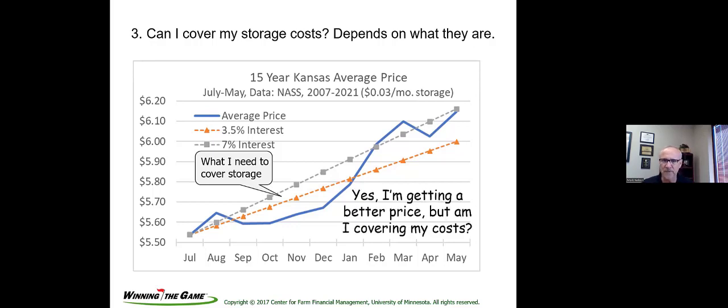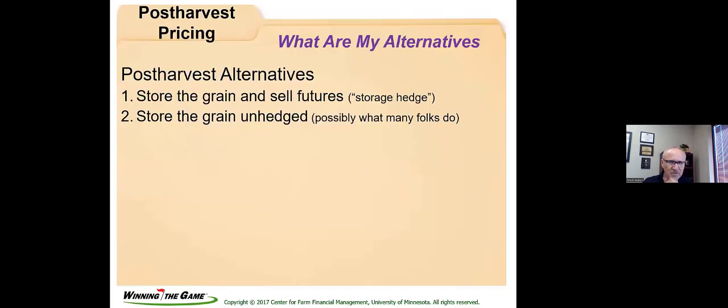Yes, I'm getting a better price, but do I cover my costs? So what are my alternatives? Well, we can store the grain and sell futures, and that's what we call a storage hedge. But if we're not going to see any storage basis appreciation, that's probably not a good alternative. We can store the grain unhedged. And that's possibly what a lot of folks do. But again, think back to that last slide. That's kind of our storage situation.